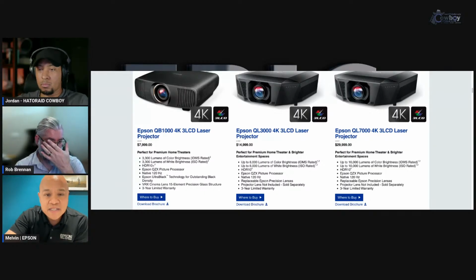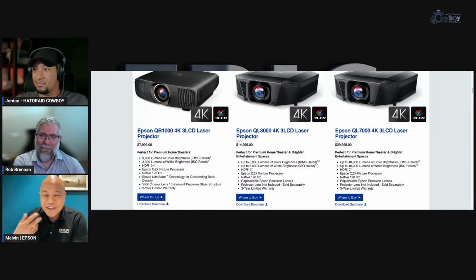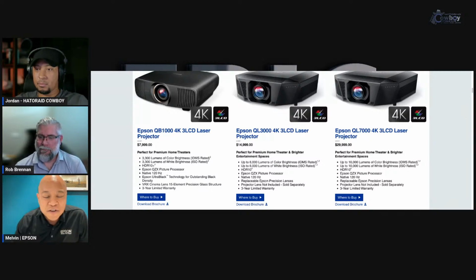VRX cinema lens in the QB1000. It's a motorized lens. Across the board, these are motorized lenses. You don't need to get a guy on the ladder to adjust your lens while you're right up against the screen. It's not a two-man job to adjust the lens, the focus, and the lens shift.